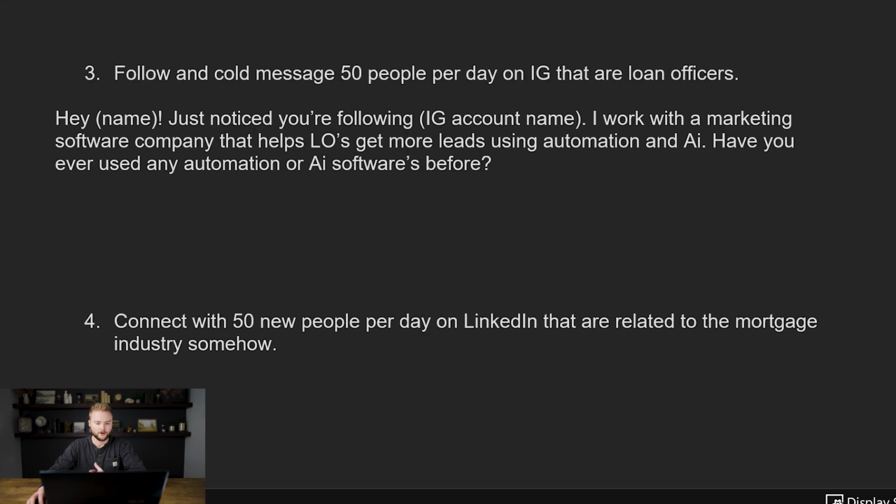The third one is to follow and cold message 50 people per day on Instagram that are loan officers. The way he finds these people is he goes to loan officer and real estate Instagram pages and goes through the followers and sees which ones are loan officers or he can clearly tell are a loan officer. And then he sends them this copy and paste message right here.